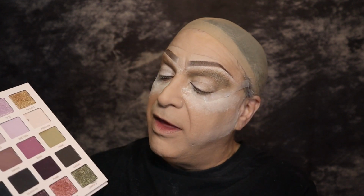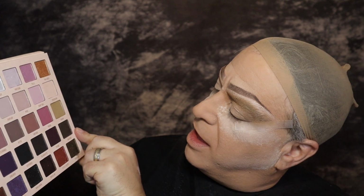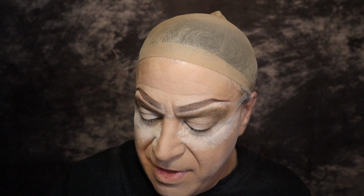So now though, I do want to get some depth in here, and this palette makes it easy for you, because right below Figure is her darkening shade, which is Madame. Would Madame care for an aperitif?